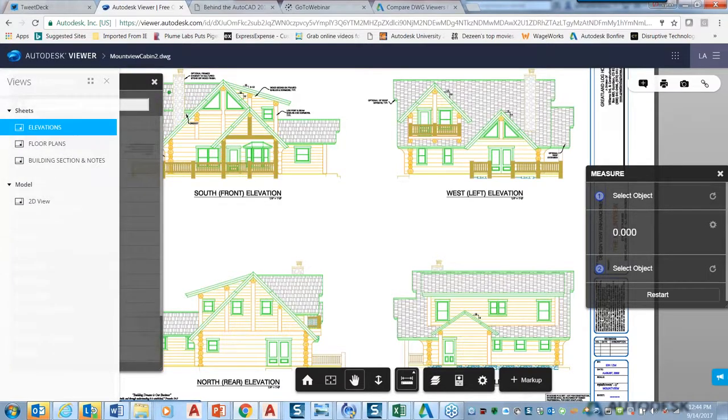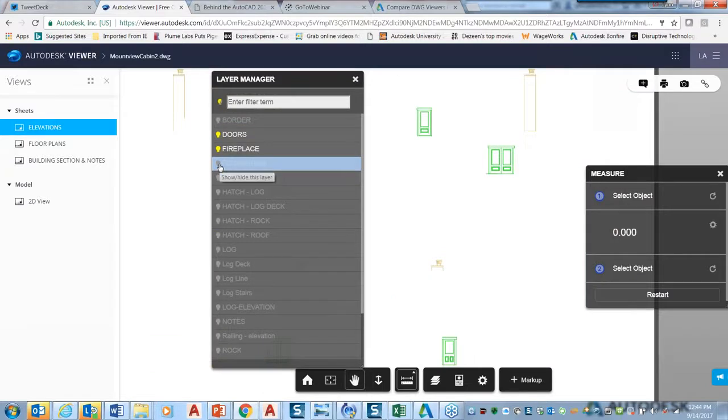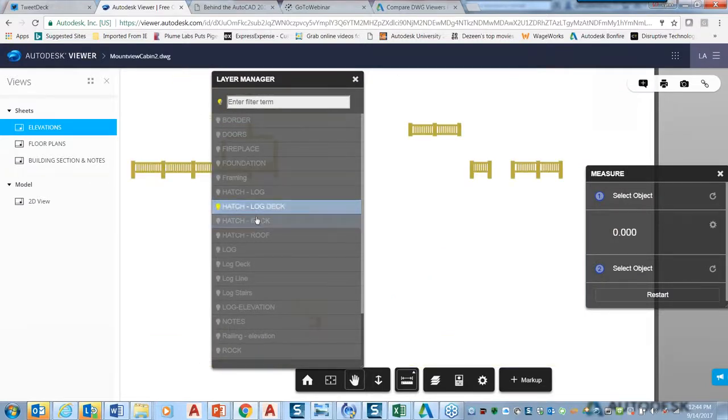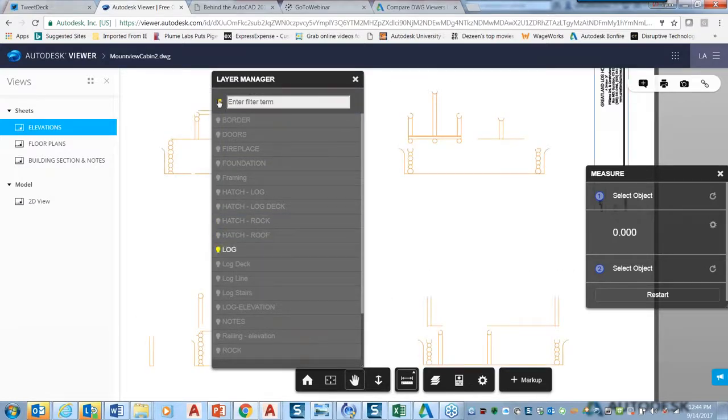The layer manager is back here. If you click on the left, you can see that you're turning them on one at a time, or if you click on the right, then that's the only one that's on. You can easily turn them all back on.